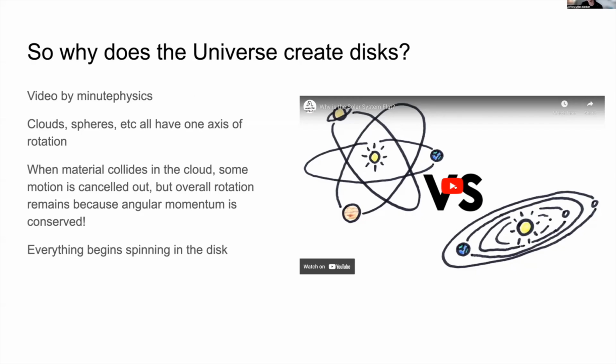We're going to show a good Minute Physics video that shows some great demonstrations of this. It shows some graphics to help apply and summarize everything we've been talking about. It's about 2 minutes, so we'll watch it really quickly.